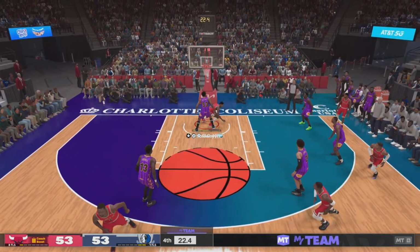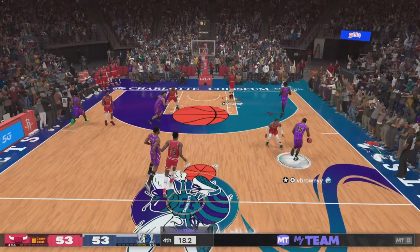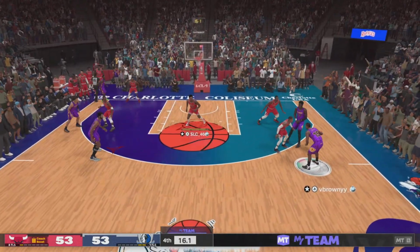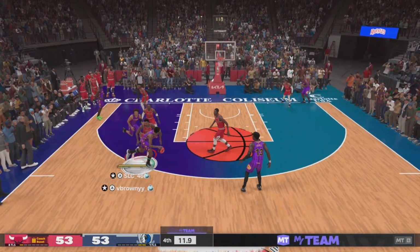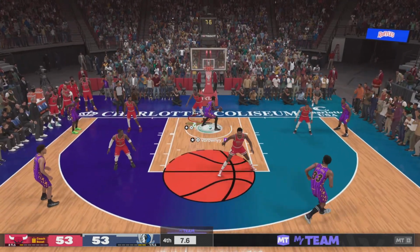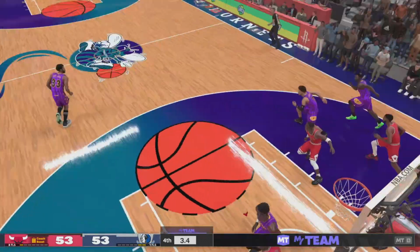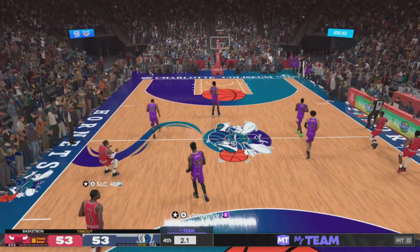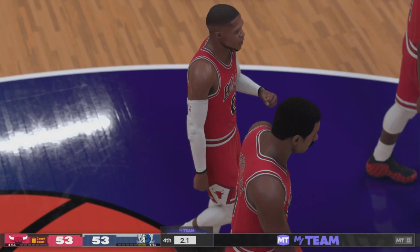Now, here is Chamberlain. And he can't jam it through. Outside Artest. Outside Abdul-Jabbar. To the inside. Here's Jackson. Oh, off target. Chicago calls timeout. It's tied at 53. Just 2 seconds left in the fourth quarter.